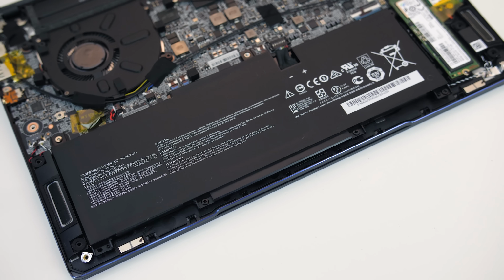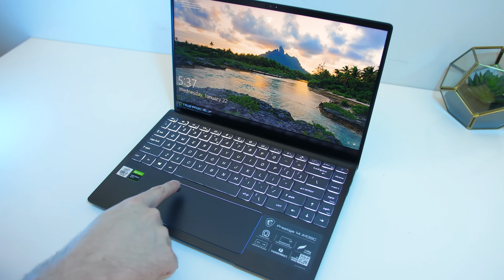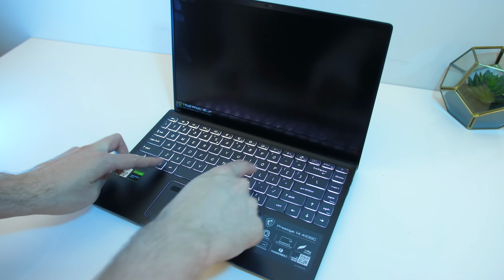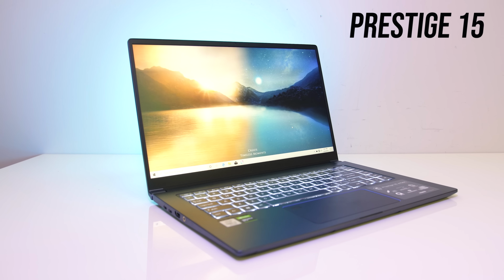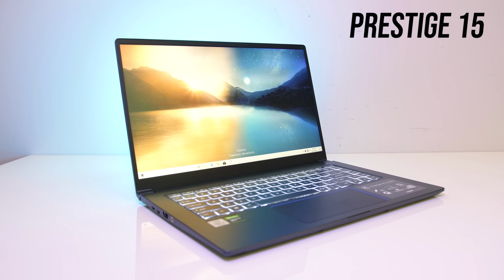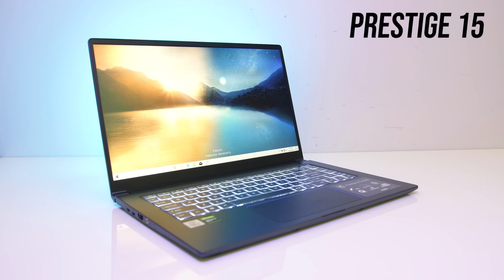Battery life was pretty average, the wide touchpad offers plenty of space to move around, and having both fingerprint and IR camera to unlock was convenient. If you're considering the Prestige 14, I'd suggest looking at the slightly larger Prestige 15 instead, as the performance was just so much better despite having the same specs.